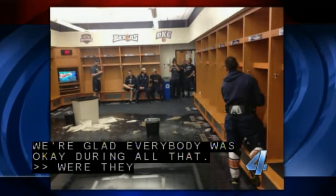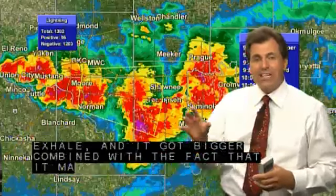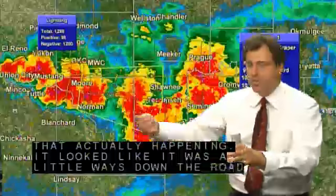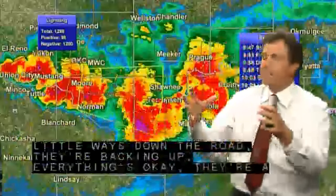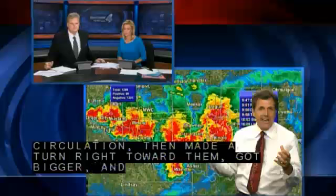The tornado will inhale and exhale, and what it did is the whole thing just got bigger really fast, combined with the fact that it made a violent turn really fast. And if you watch that, you saw that actually happening. It looked like it was a little ways down the road, they're backing up, everything's okay because they're a little outside the circulation. All of a sudden it made this turn right toward them, got bigger, and all of a sudden stuff started flying through the air. So they're actually physically on the outside of the vortex itself. And it looks very much like it was an F4 tornado, and it may have potentially been able to produce F5 damage. Oh, well, we're glad. That's another one of those really big ones. Oh, boy, it really was, Mike.